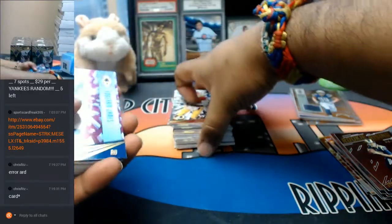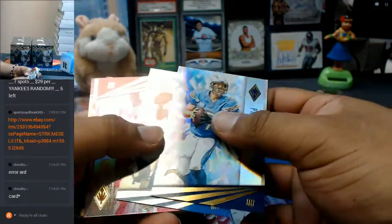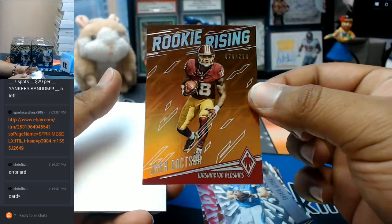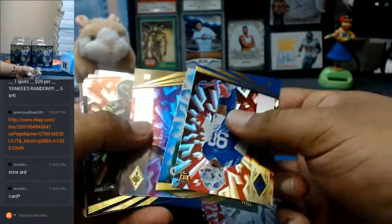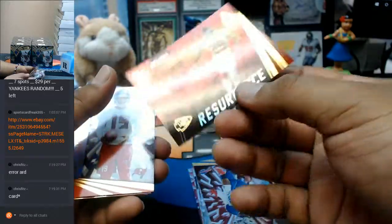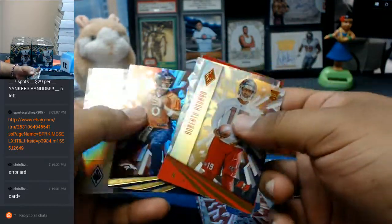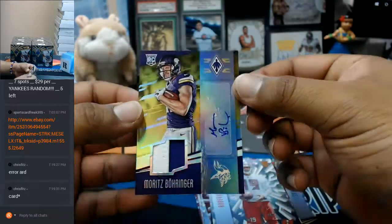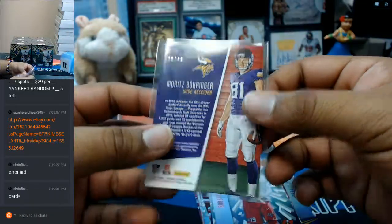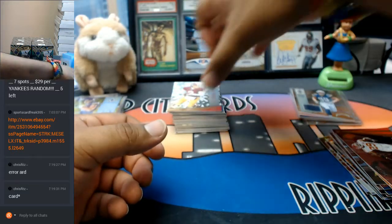What's in this box? We're about halfway done. /349, Bo Jackson of the Raiders. Josh Doctson of the Redskins /299. Resurgence safety for the Chiefs /399, Eric Berry. Look at this RPA right here. Moritz Boringer for the Vikings with an RPA. That thing is numbered to /49. What else? What else?